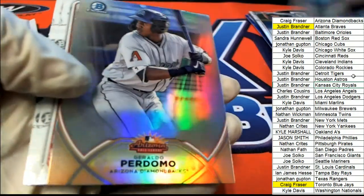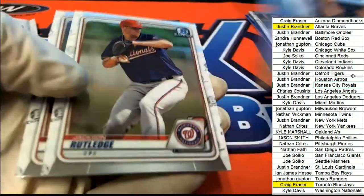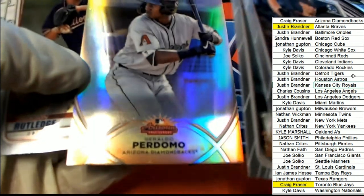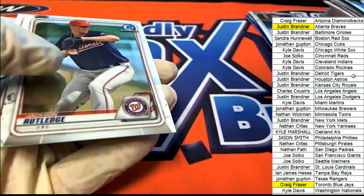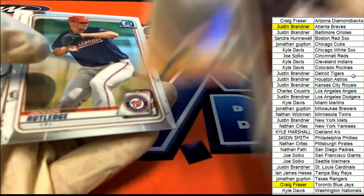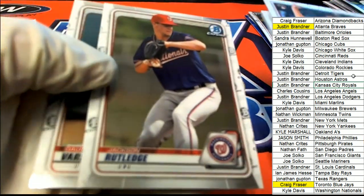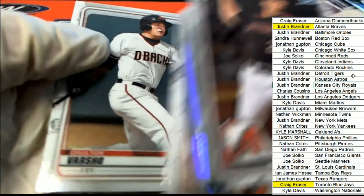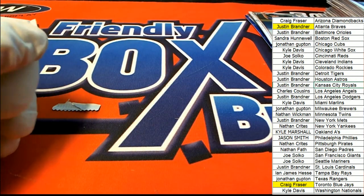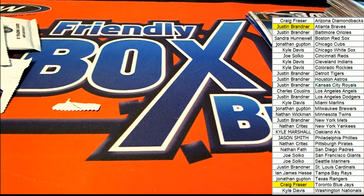That had an orange hue to it for a second. I was wondering if it was a parallel. It is not a parallel. It is an Arizona Fall League Rutledge. That's our box break, everybody, in Bowman Chrome Baseball.